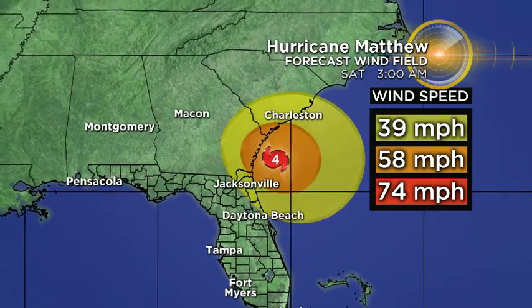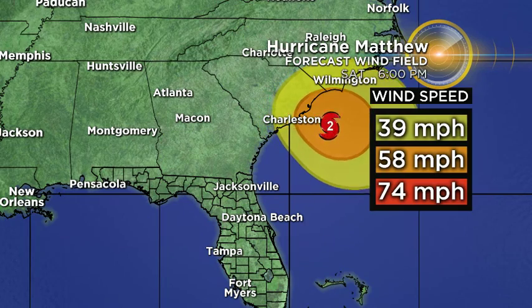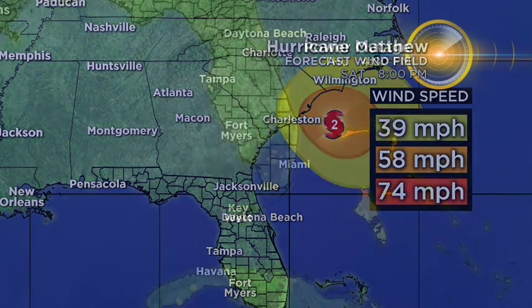It's going to go off to the northeast and actually weaken a little bit as it moves into Georgia and the Carolinas, not looking as bad as it was earlier in the week with perhaps a direct landfall in the Carolinas.